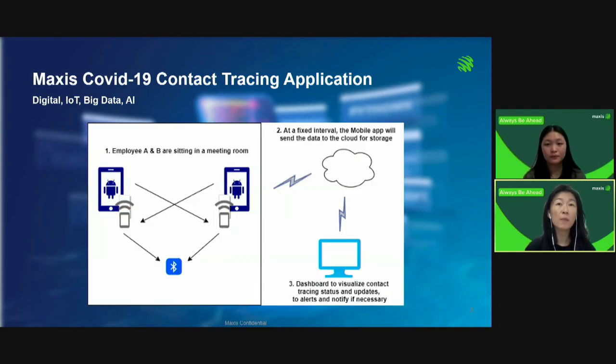So there are many, many things that happen every single day in Maxis. Every little small idea would turn into something big. So one of the ones that I would like to mention and talk about so proudly over here is the Maxis COVID-19 contact tracing application.